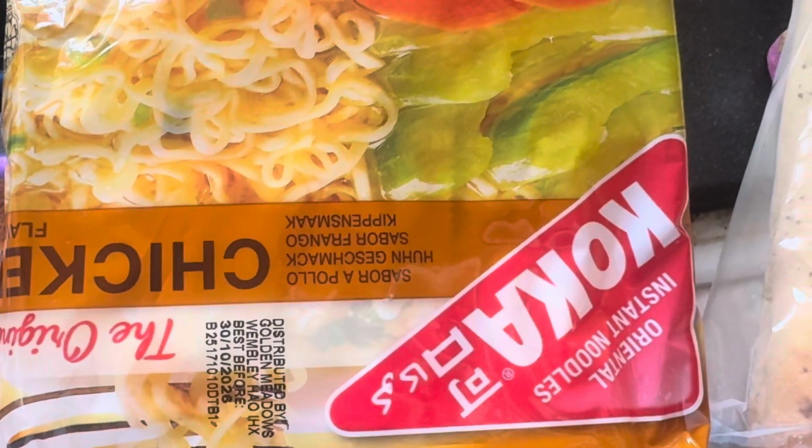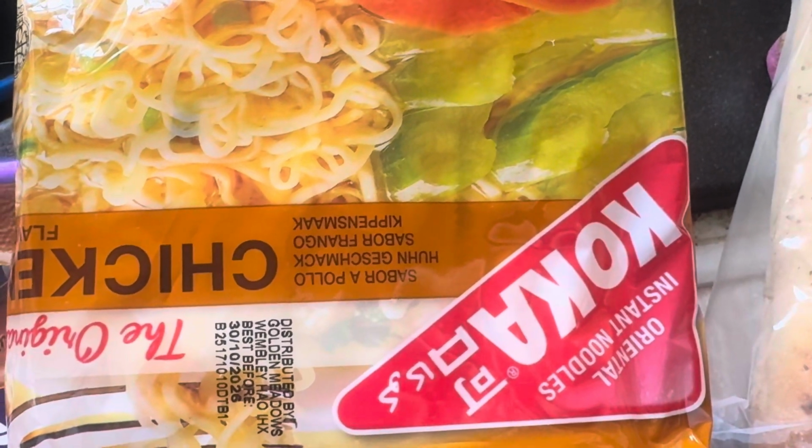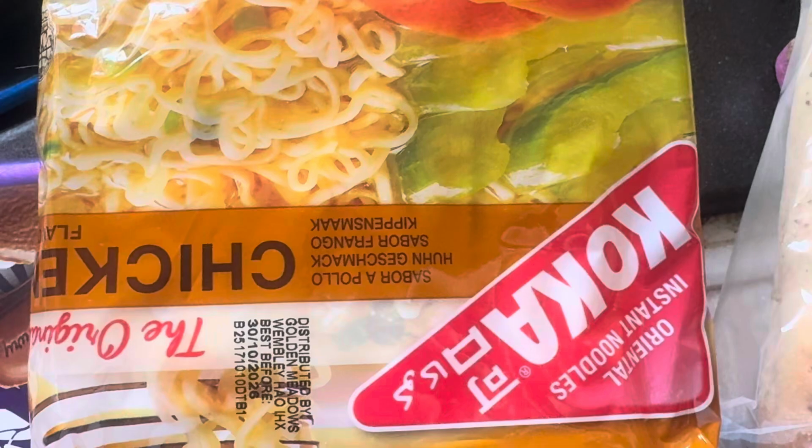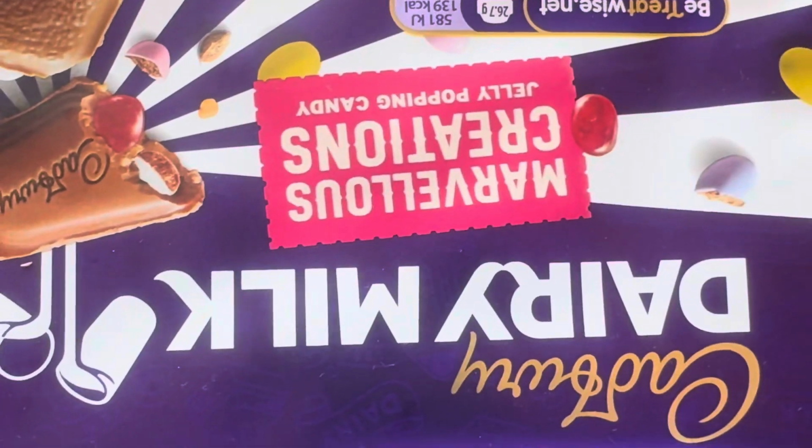I got myself some chicken noodles. I actually wanted some, because I went in the cupboard the other day and I wanted some, and I had some noodles but they're not those noodles. I was like, I need to get some chicken noodles. Do you know what? I should have got more. Cadbury Dairy Milk Marvellous Creations.